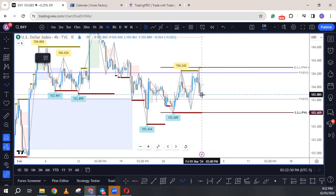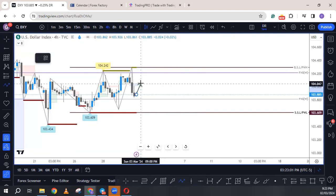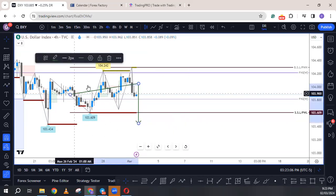The possibility exists that we might see a move high, probably to this 4-hour fair value gap. We need to watch this fair value gap on the 4-hour. Then something like this, then it sweeps down here. That's what I'm looking at on the dollar index.